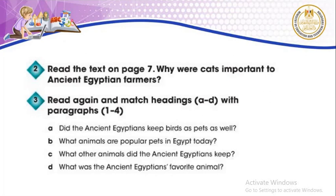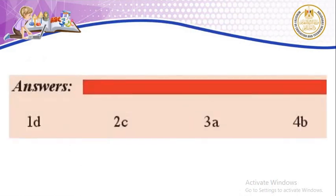Letter C: what other animals did the ancient Egyptians keep? We can say letter C with number 2. Letter D: what was the ancient Egyptians' favorite animal? We can say letter D with number 1. So here are the answers. 1, letter D. 2, letter C. 3, letter A. 4, letter B. Okay, let's move to another part.